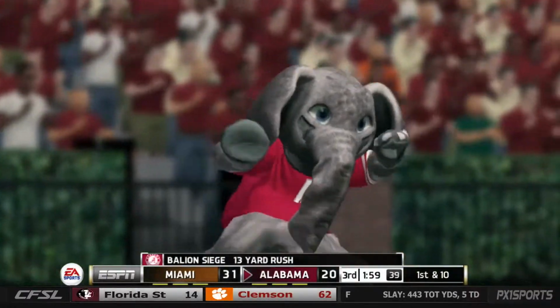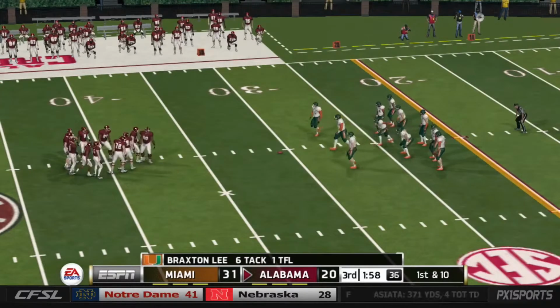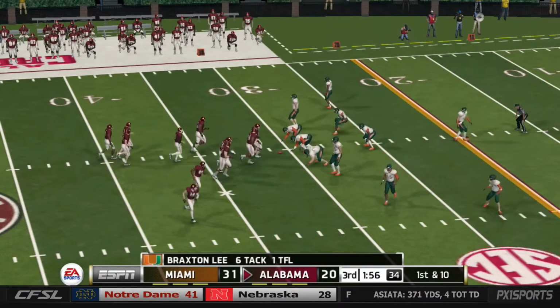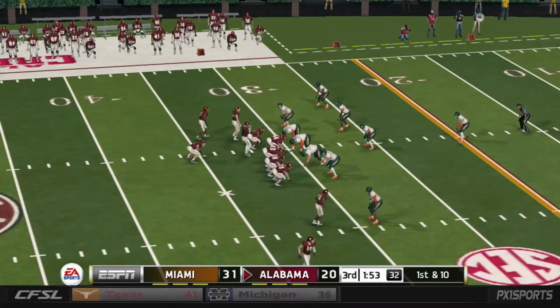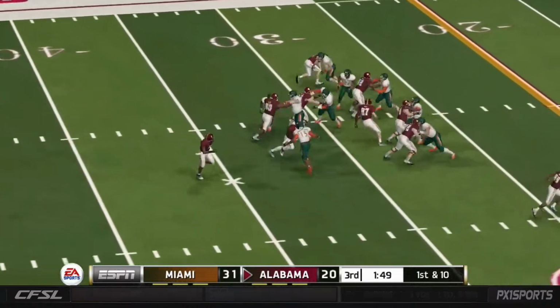He's so fast, Siege is, when he takes off like that. He's a much smaller quarterback than Axon Richardson, but he's so quick getting to that edge. He picks up the first. 6 first downs on the last 2 drives for Alabama as they've stuck to the run game.